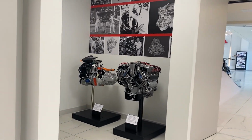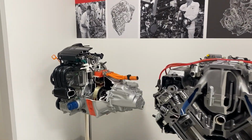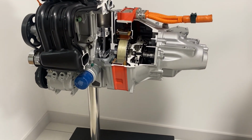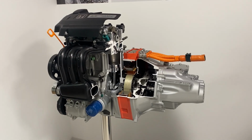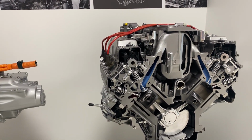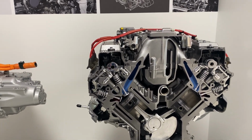Got some engines here. It's actually next to the bathrooms, interestingly. Got this integrated motor assist engine. A 1988 Acura CTV C27A1 2.7 liter V6 engine.